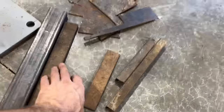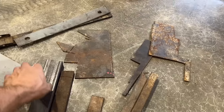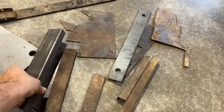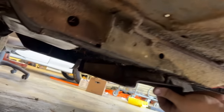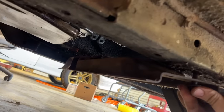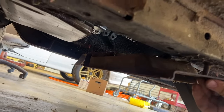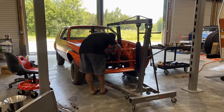So I went upstairs and pulled out just some random pieces of metal that we might be able to use. Some different size plate steel here. I wish I had more of something like that, but I really don't have enough of that. I'm gonna monkey around with this here and cut some stuff and see what we can figure out. This really amazes me that the stock cross member looks like it's gonna work out. I just gotta, you know, obviously adapt it to this transmission, but I fully expected to have to make a completely custom one.